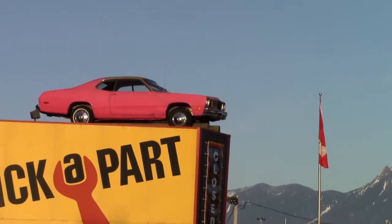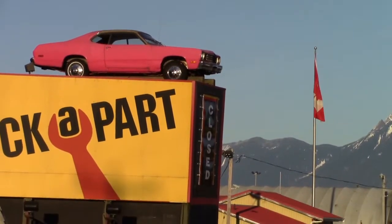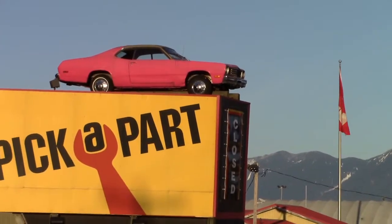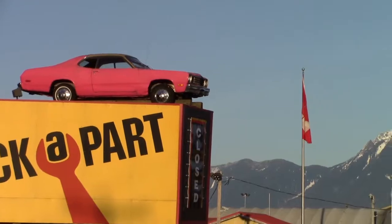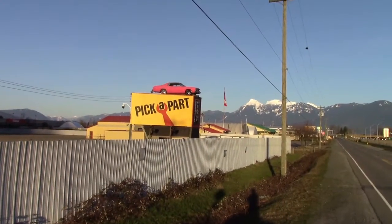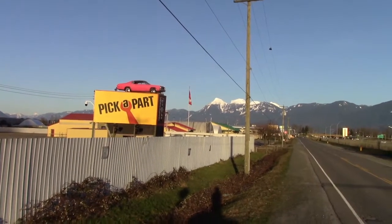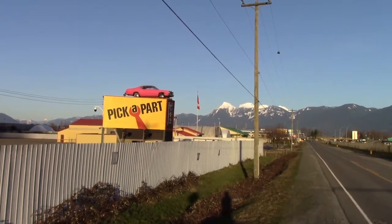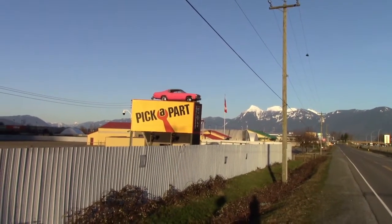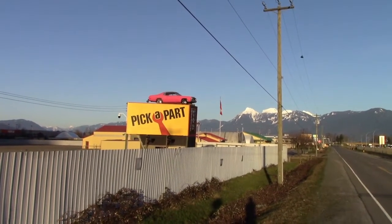The iconic pink pick-apart car has been seen in Chilliwack along the TransCanada Highway 1 for nearly 30 years. John Davy bought the property in 1990 for his do-it-yourself automotive yard, and he wanted the highest and largest sign the city would allow. He wanted something special to be visible from the highway.